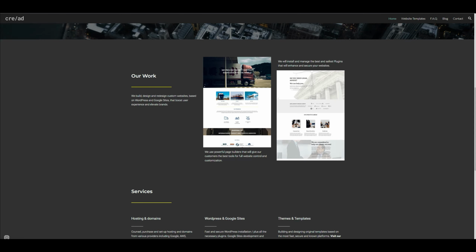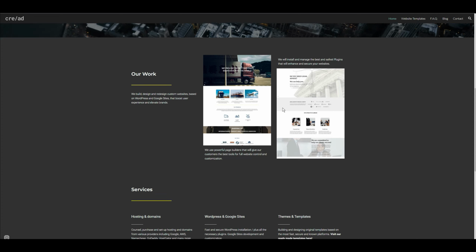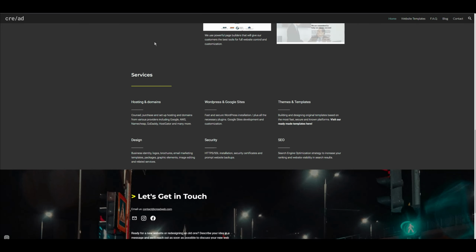They say that we build, design, and redesign custom websites based on WordPress and Google Sites that boost user experience and elevate brands. So we see here that we have some layouts in these two sections. I can't tell you for certain if they are both Google sites or if they are both WordPress sites. Actually, I know they're Google sites because the icon is what gives it away, isn't it, you guys? It's the icon. Google, do something with that icon. We don't need it.